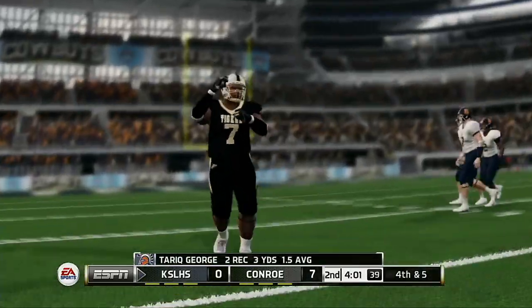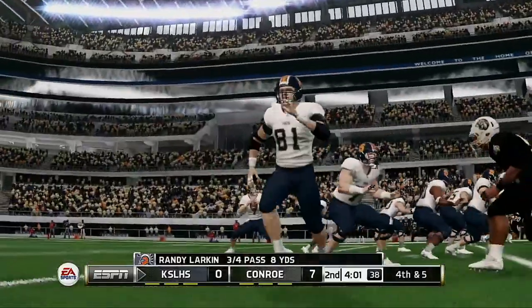Nothing the offense dialed up was enough to get by these guys. They're on right now.